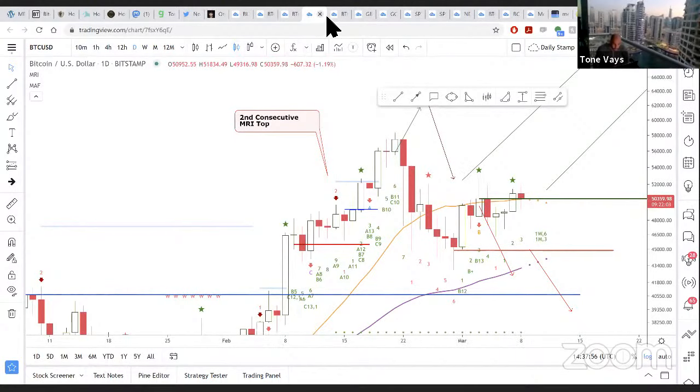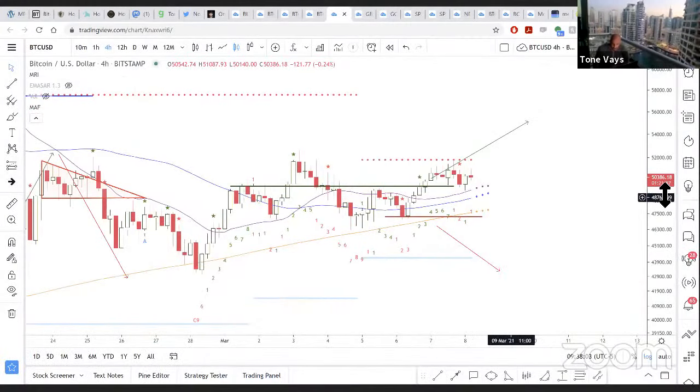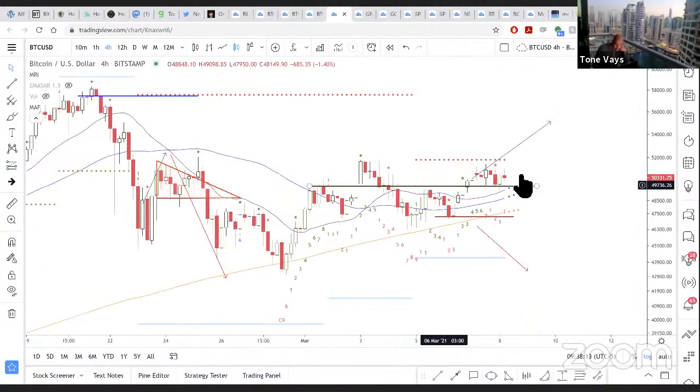Let's go to the lower level time frames. That's unfortunate. I was really hoping this would be a bullish candle. We must have just dropped. Here's the 4-hour look. Here is this line. I'm just going to extend it real quick. The value of this line is just under 50,000. We have been holding this line.